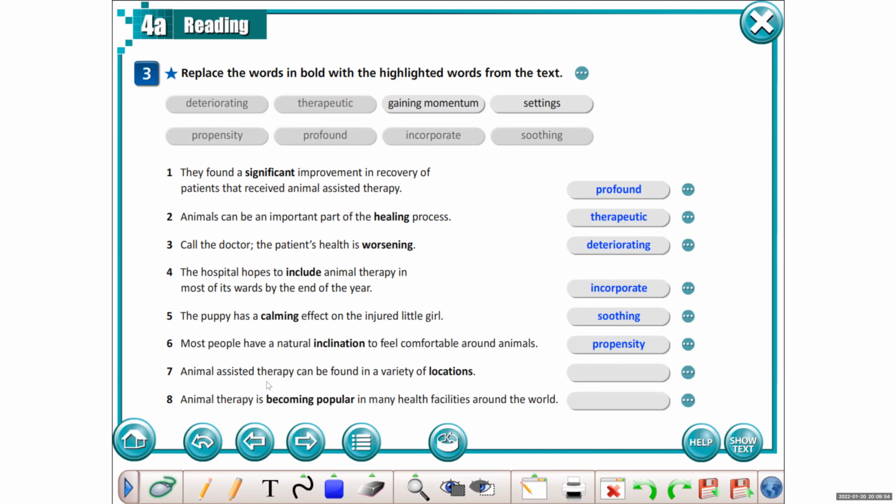Seven. Animal assisted therapy can be found in a variety of applications. This is settings. This is what remains for us, settings. And the last one, Bogdan. Read the last one. Animal therapy is becoming popular in many health facilities around the world, gaining momentum. It's gaining momentum. Gaining popularity. Picking up speed, literally. It's gaining momentum.